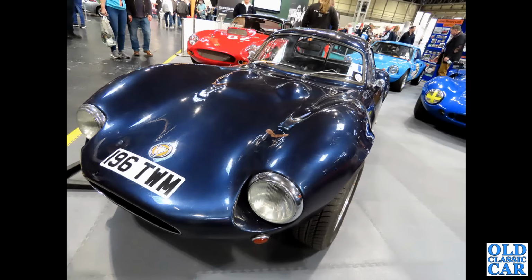An old gaggle of Ginettas here on the Ginetta Club stand. Really neat little cars these are. What model is this car in the foreground? If you know, please let me know. Pop a note in the comments. It's always good to read your comments about the cars that feature in these videos.